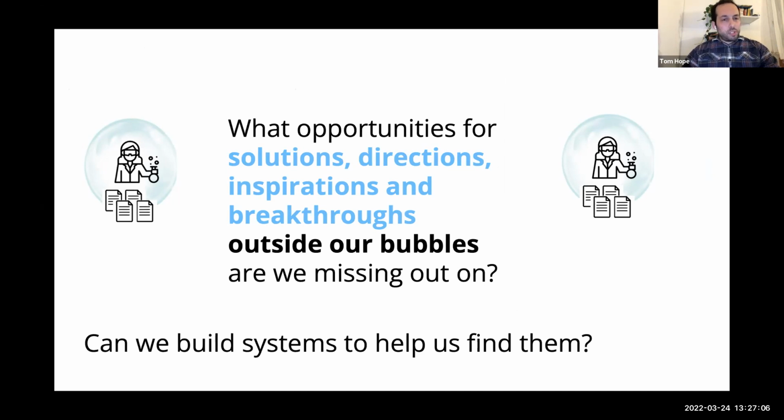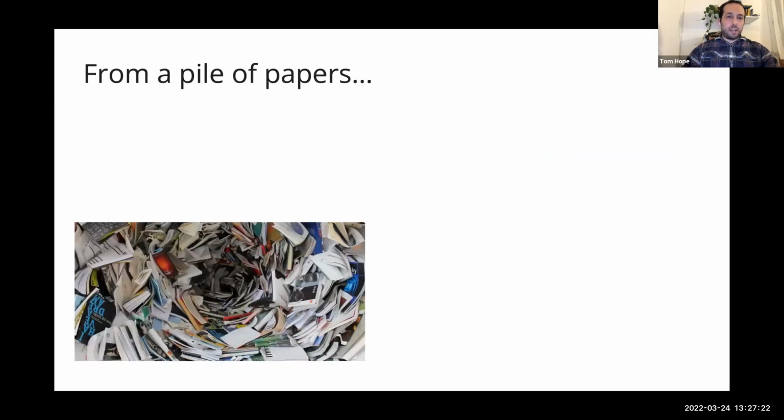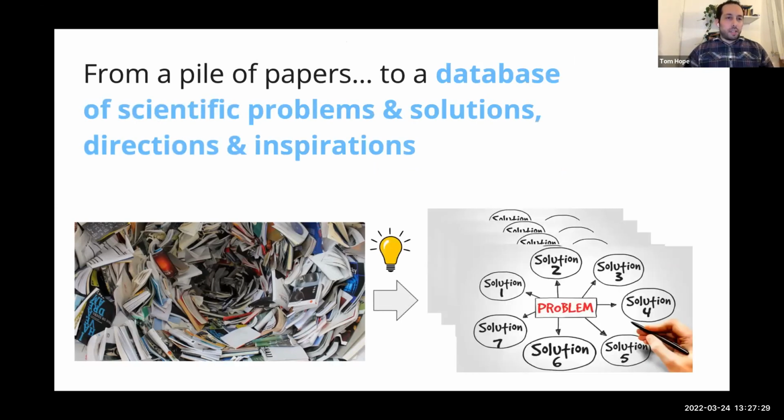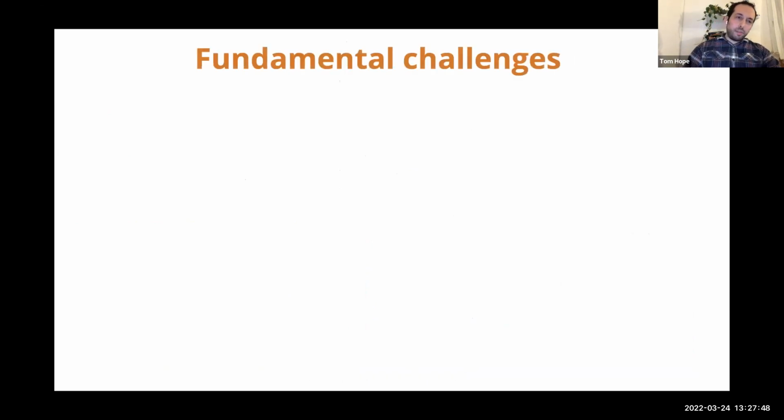And can we build computational systems to help us find them? So my vision is to build these computational approaches that harness our collective scientific knowledge embedded in the scholarly literature to augment and scale discovery. Looking at the literature not so much as a pile of papers where we dump our ideas, but more like a potential database of scientific problems and solutions, directions, and inspirations that can be leveraged to help people across the sciences throughout all parts of their work, from creating ideas to making decisions by tapping into scientific knowledge in the literature. So that's the vision, but there are some fundamental challenges on the way.